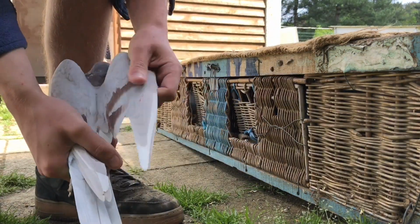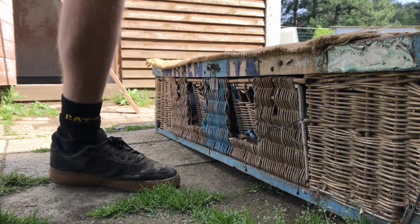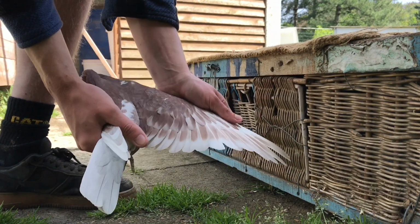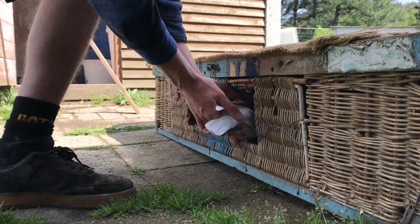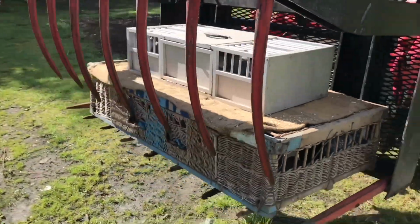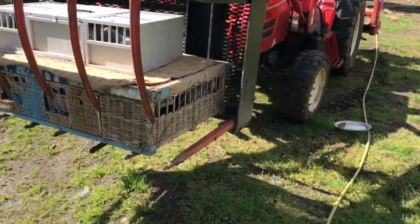This one's a really weak one. Really small. Not much muscle. This one's gonna be the brown one. I'll probably know him. Third, I mean. He's a hen. So, as you can see, we just got the baskets in the front of the tractor.